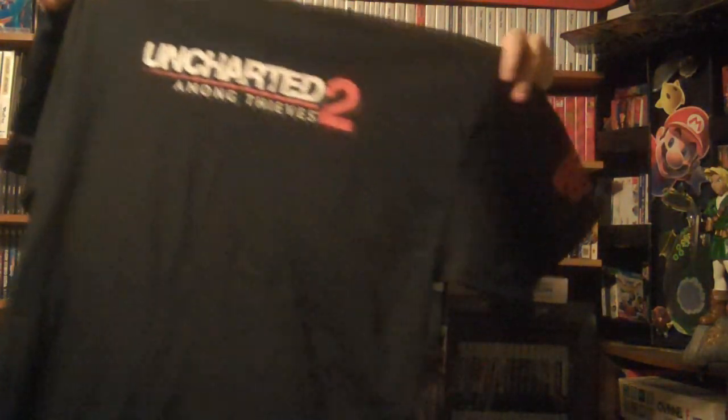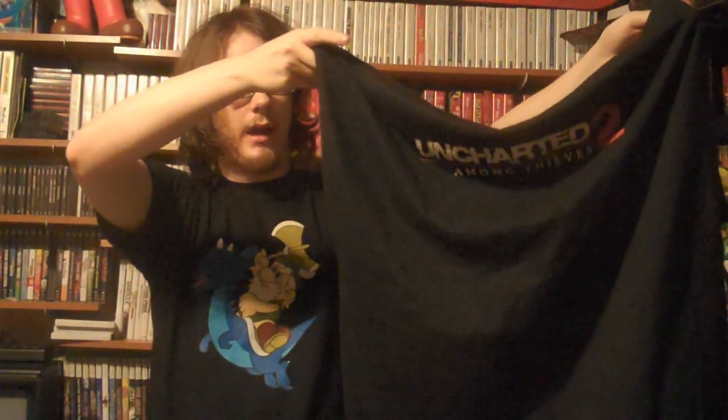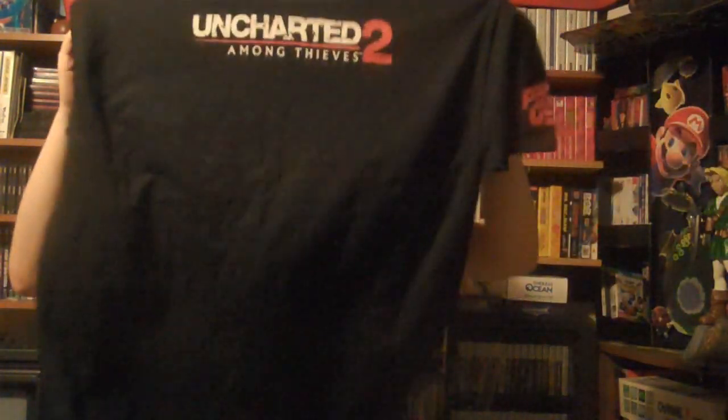Alright, next up is Jaskell22, who sent me some really surprising and awesome shirts that I definitely was not expecting. He sent me, and I love this, an Uncharted 2 shirt. This appears to be from PAX 09, so this came exclusively from there. The one thing is, I'm probably not going to wear this shirt in public, unless I'm wearing a zipper-down jacket or something, because the back saying is sort of like an inside joke.